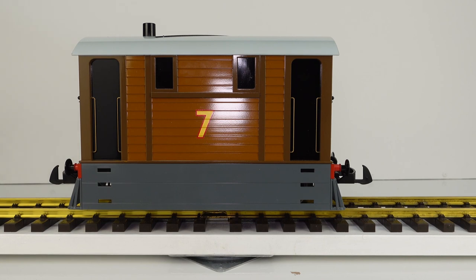Toby's one of our favorite engines or locomotives in the Thomas the Tank Engine and Friends universe. We did an HO scale review of Toby a while back, so you can check that video out to get a comparison of the HO scale versus this G scale here. But I think, as we said in that video, Toby's one of our favorites. He's really the most interesting locomotive, I think, that there is to look at. There's just so many elements here to appreciate on Toby.